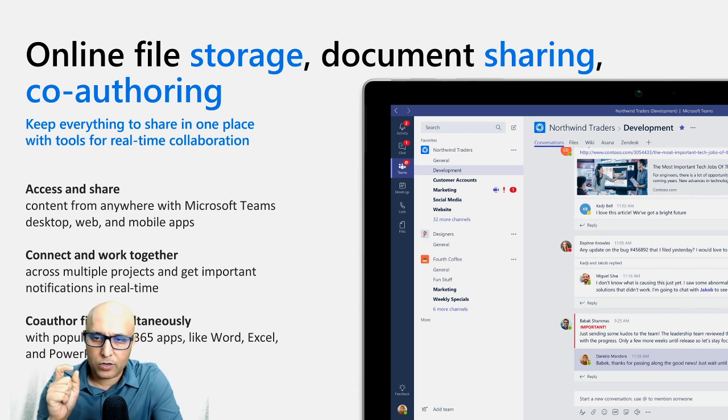But when you're talking about files, the actual files get stored in SharePoint. So even when you create a team, behind the scenes a SharePoint site gets created. So use Teams for more cohesive or more intimate collaboration, and it's very quick in Teams as well. So I definitely recommend Teams highly.